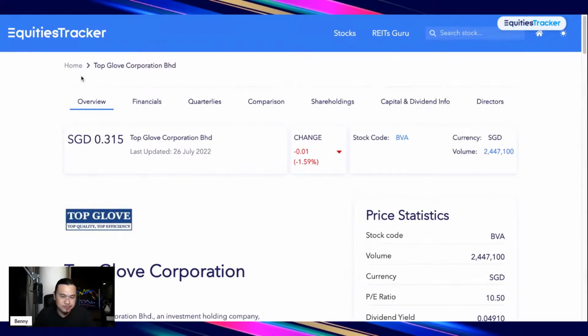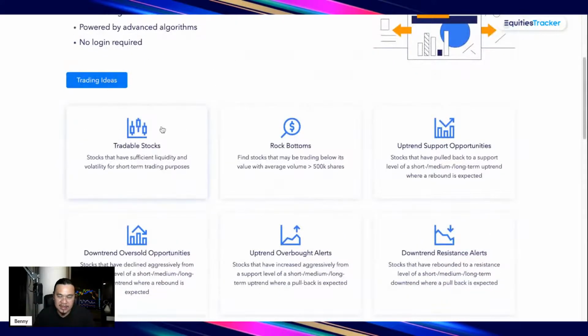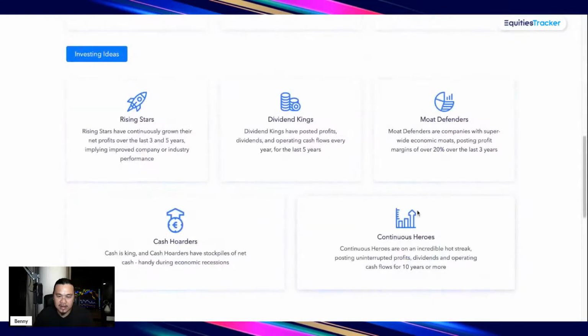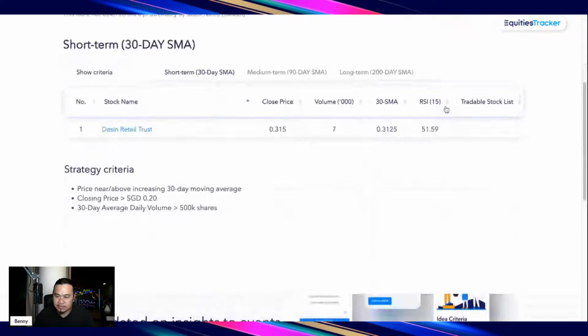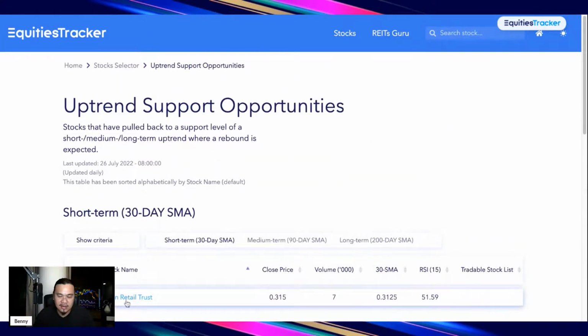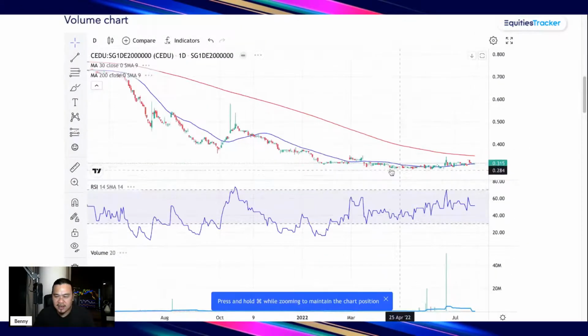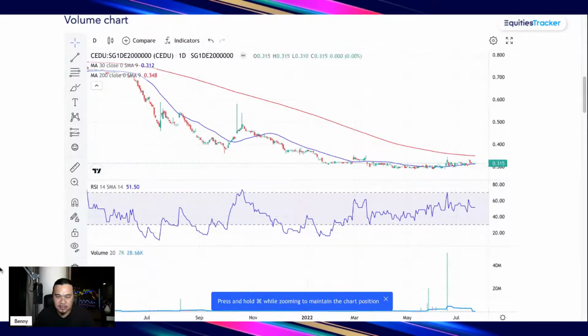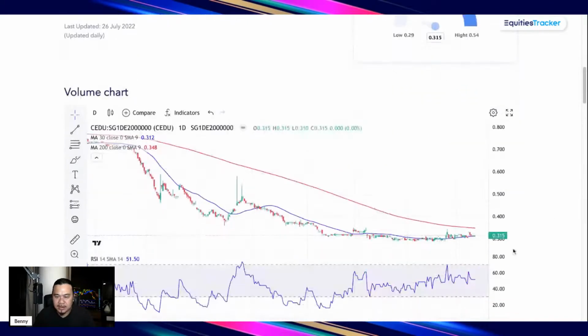So if I go back home again, it always starts here with stocks, whether you want to start from ideas, from technicals, or from fundamentals. Again, if you want to look for stocks that are in an uptrend, for example, we have one here, Dasin Retail Trust, and you can see that the price has slightly gone up, not much. It's not a tradable stock, so there's not much volume and not much volatility because this is basically a REIT, but the price has been going up slightly. You can see the moving average is starting to go up.